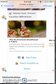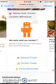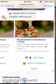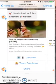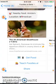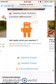Okay, so here's our options here. All-American Steakhouse. It looks like it's actually showing us a restaurant, but it's showing me what on the menu is Mexican type food. Okay, interesting.